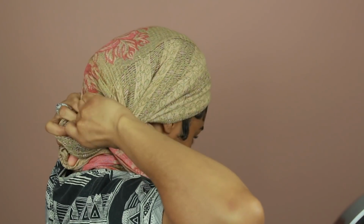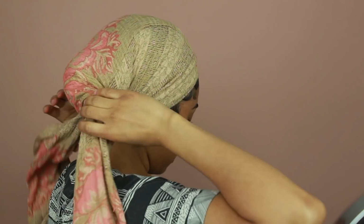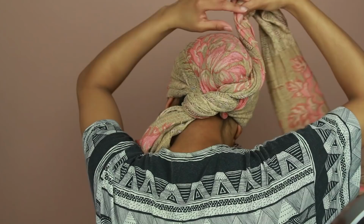And also I just figured, since we're talking about head wraps, I might as well show you guys all the different ways that I tie them, and these two styles are included. So I'm gonna start off with a low bun, and I'm gonna put my hair in a low bun, and then I'm gonna go ahead and wrap my scarf around my head and create a knot at the bottom.